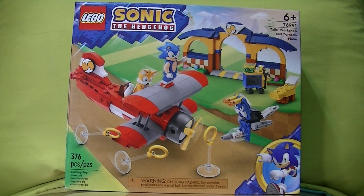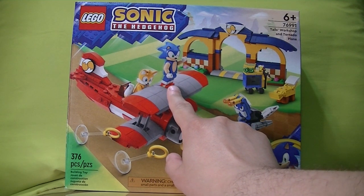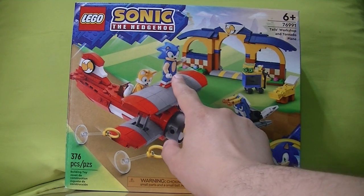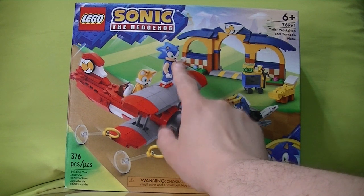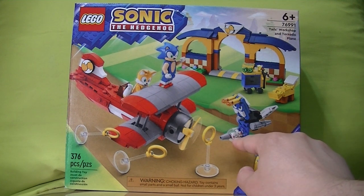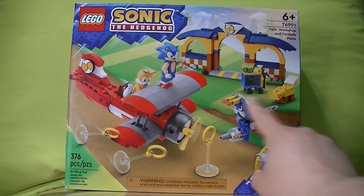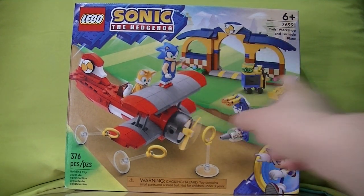So this is called Tails' Workshop and Tornado Plane. As you can see, it comes with a Sonic the Hedgehog minifigure and a Tails minifigure. This Sonic is distinct in that he is a winking variant, so we'll get into that. There is a Buzz Bomber complete with a small animal. I believe the chicken is called Cucky. And there's even a cool little reclining chair, a toolkit, and a facade for Tails' Workshop.